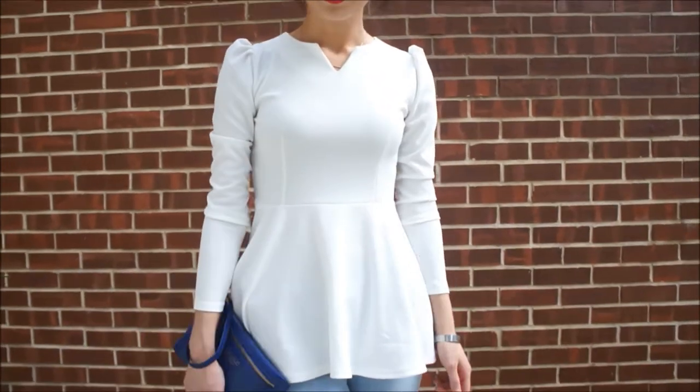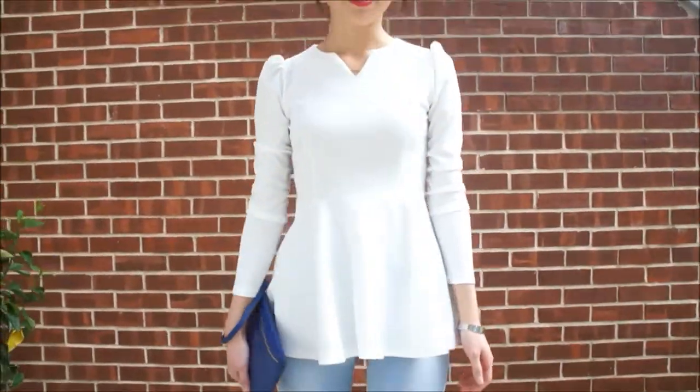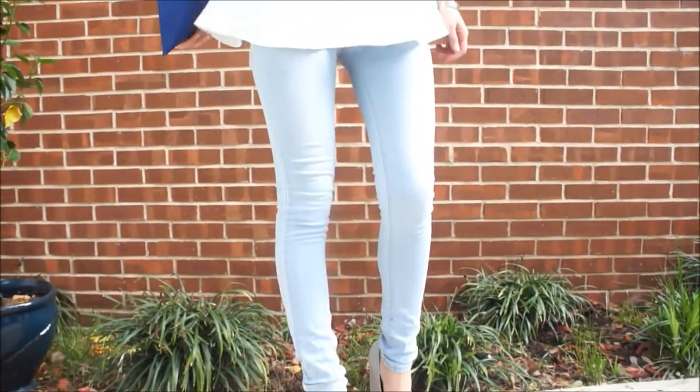Today we're going to do outfit of the day, which is a little fancier than normal. The main item that I worked around with is this white peplum top. And white is pretty trendy for the summer, so I matched it up with different shades of blues. These jeans are skinny jeans from Forever 21. They're light blue.